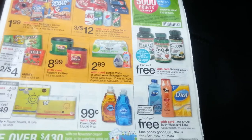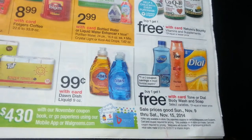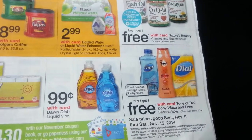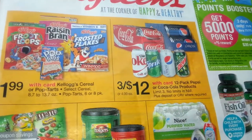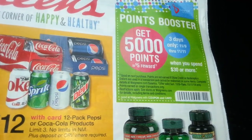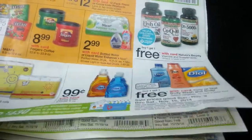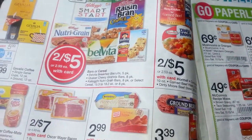Now the first deal that caught my eye was this buy one get one free on the Dial. We have coupons. If you still have that coupon for buy two, get one free, pile that with this deal here, and that's a very good deal. All right. The Kellogg's cereal is $1.99. We still have coupons out there for that. It looks like they got some points. Get 5,000 points just for 3 days only when you spend 30 or more. And I'm sure you'll get to that price amount.